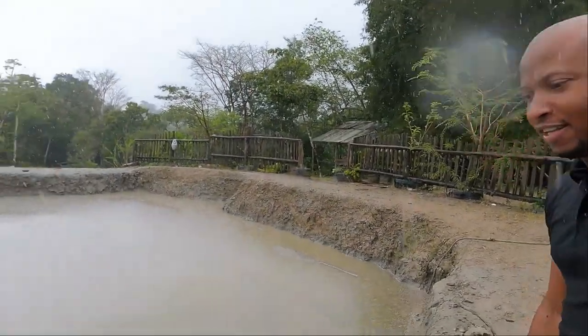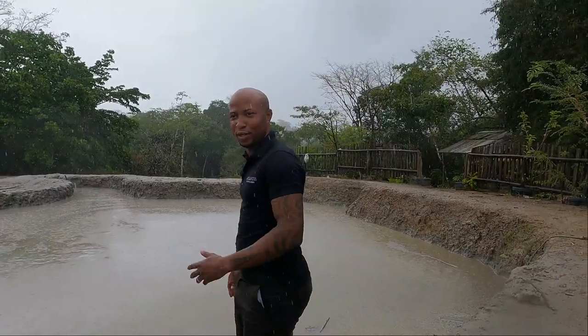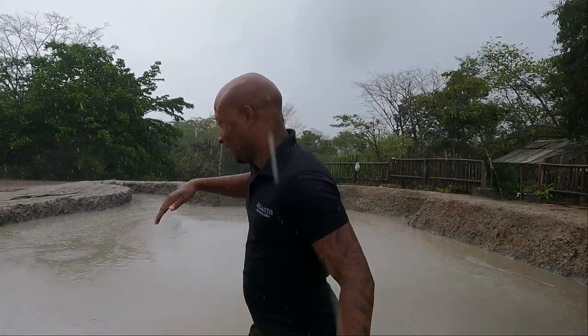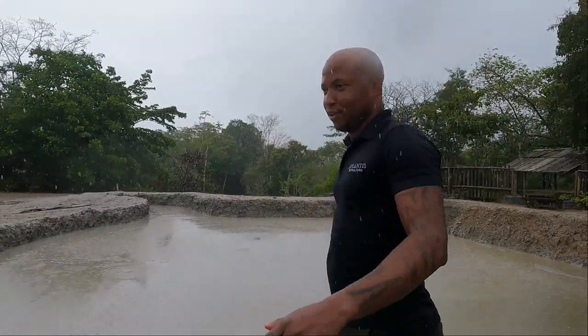This is what it looks like. This is the only volcano that you could take a bath in. Right? You could go in the volcano, it wouldn't sink, it would basically float at the top of the volcano, right? So, here's what it is.